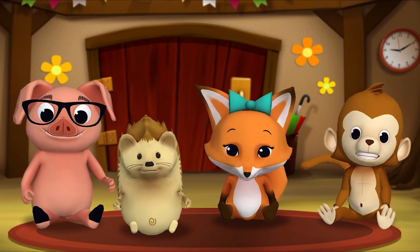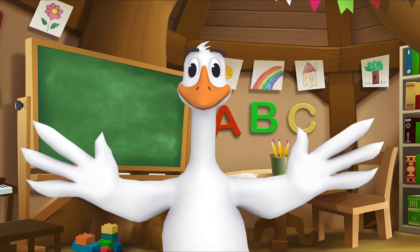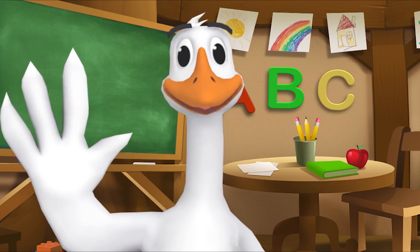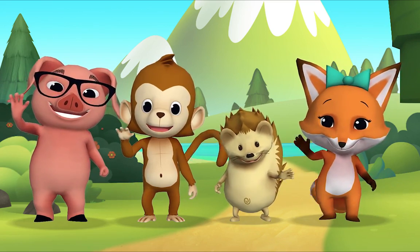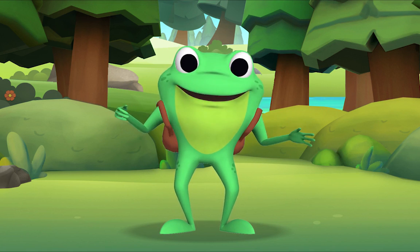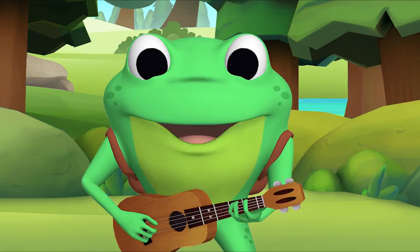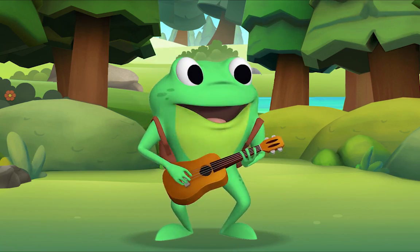Thank you, Mr. Goose. Thank you for reading with me. Kids, it's time for a sing-along with Mr. Frog. Yay! Remember to say hello when you see him. Hello, kids. Hello, Mr. Frog. I'm going to teach you a song called London Bridge. And look what I have in my backpack, a ukulele. I'll sing the song first, then you sing along with me. Okay, let's begin.